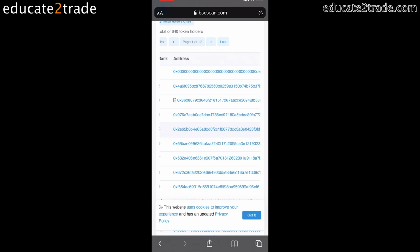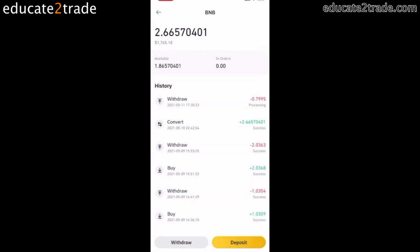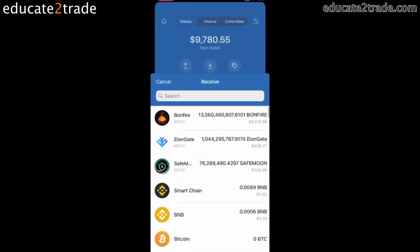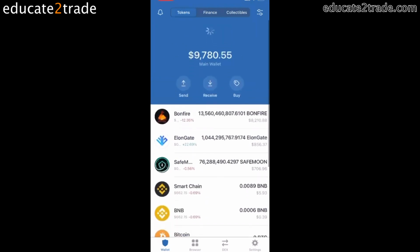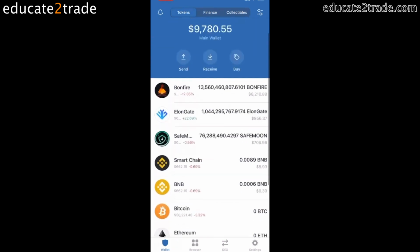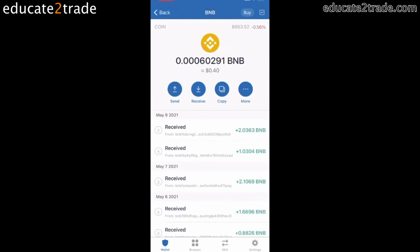But I think that BNB should be withdrawn successfully, so let's have a look. Yep, fantastic, withdrawal submitted. So what we need to do now is go over to our Trust Wallet and check that it's been received successfully. Let's have a look. Refresh. It should be showing not under Smart Chain initially. It will be showing under BNB. Once that does show available, we need to convert that over, so I'll show you and run you through.